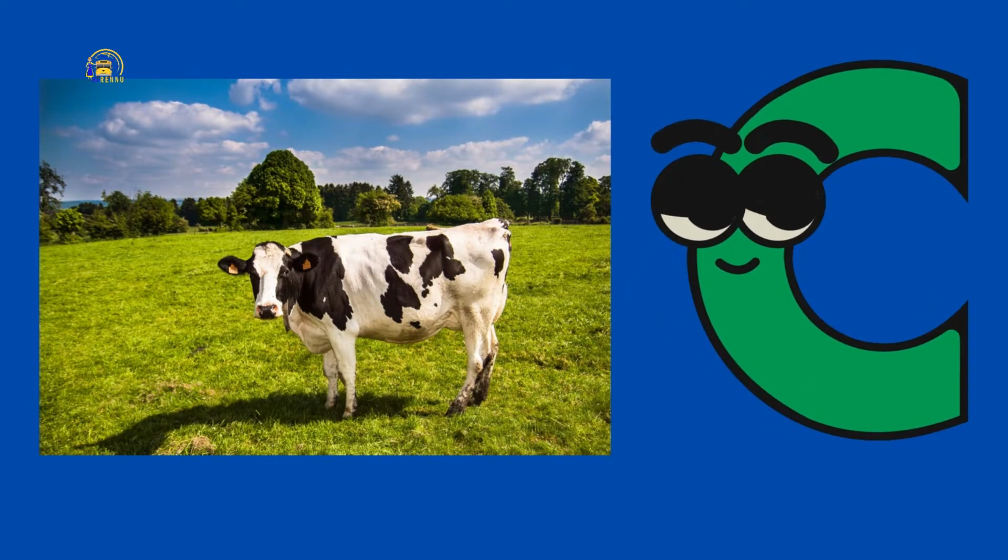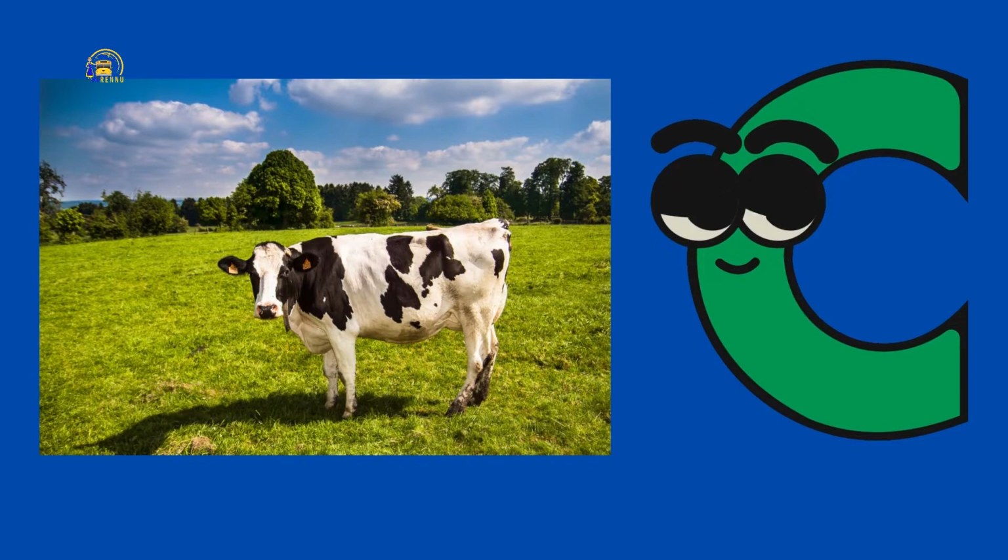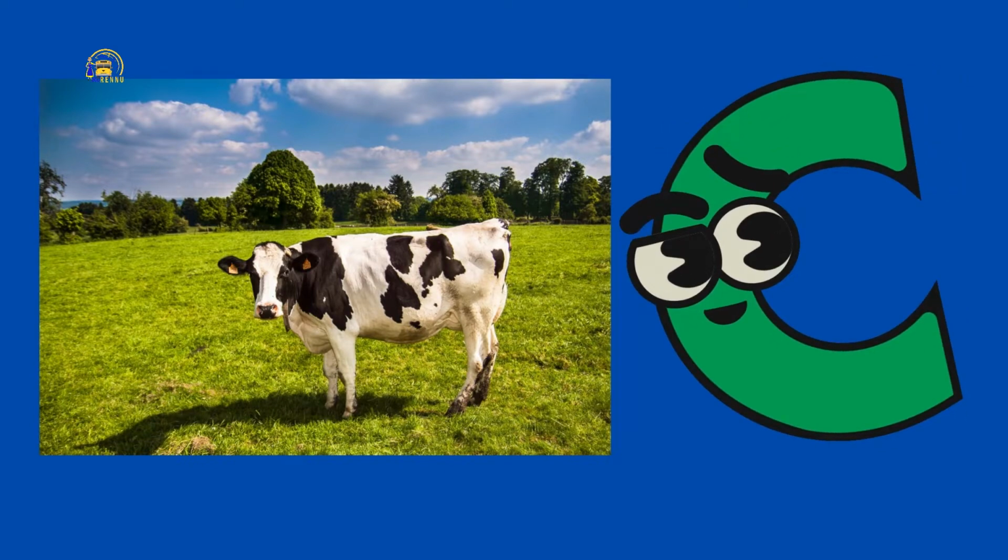What noise does a cow make? Can you hear the cow on the screen? Can you say moo? Now let's learn this fun poem about the cows.